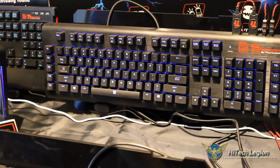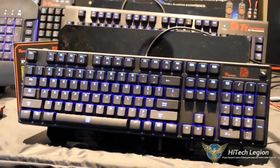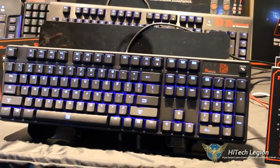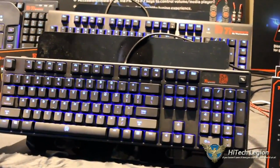With the Poseidon Z, we're offering it in blue switches right now. Its MSRP is $79.99, which is very competitive for a mechanical keyboard, especially with a 5-year warranty. It's got all your basic features that you should have in a gaming keyboard, the anti-ghost and key rollover, and the ABS body construction.